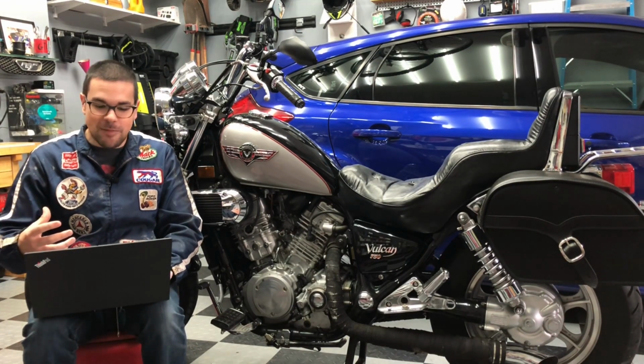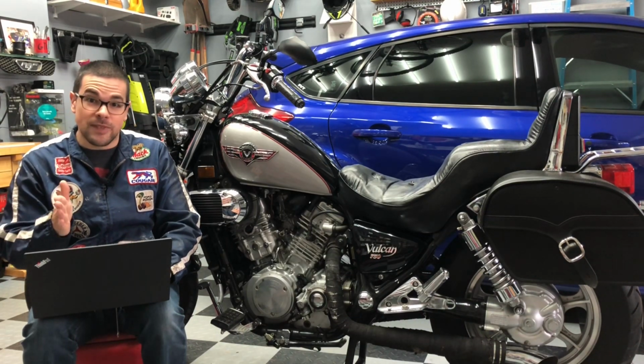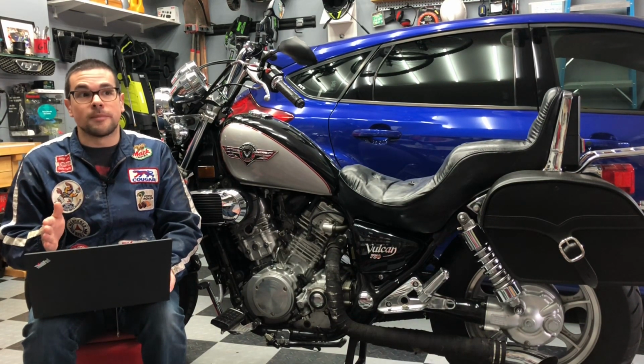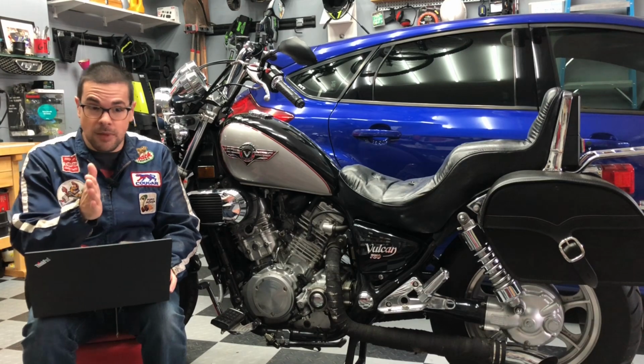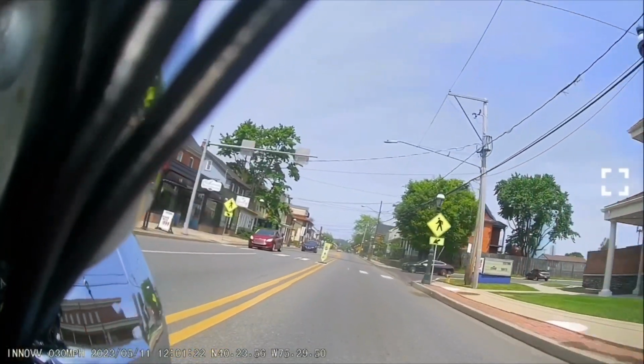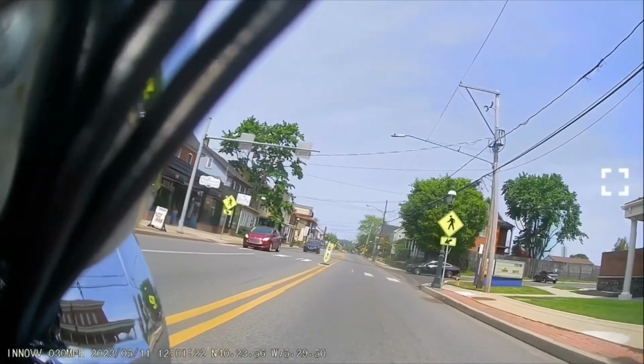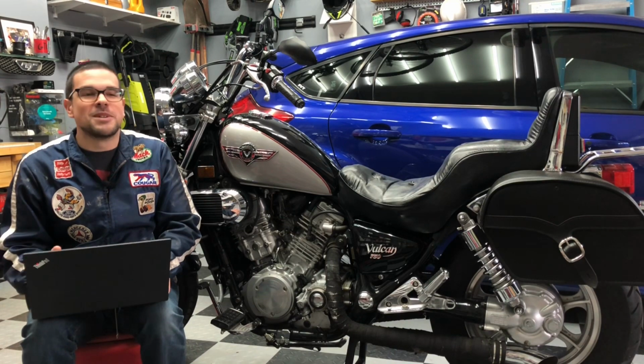I weave like this to give myself some extra motion and some extra visibility. That way the side of the vehicle there, the black Malibu, possibly sees me, because I'm giving myself some extra motion. He sees me, he won't turn out in front of me, and then he won't subsequently say, sorry mate, I didn't see you.